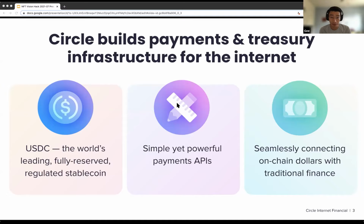Perhaps a lesser known product or offering that Circle has is, we also help companies leverage USDC and blockchain technology to create flexible and powerful payment solutions for their businesses. As you'll see throughout the rest of this presentation, we help companies bridge the on-chain ecosystem, meaning your NFTs, your customers' wallets, with traditional payment rails, giving your company and your customers a lot of flexibility when it comes to how they want to transact with you. So a great example that showcases our APIs at work is Dapper Labs.